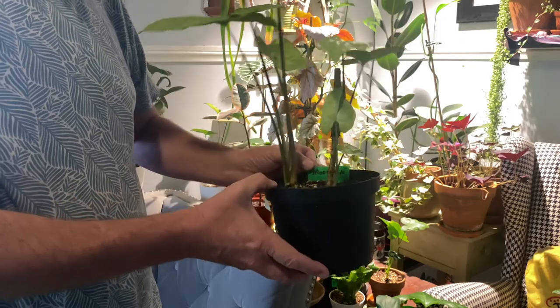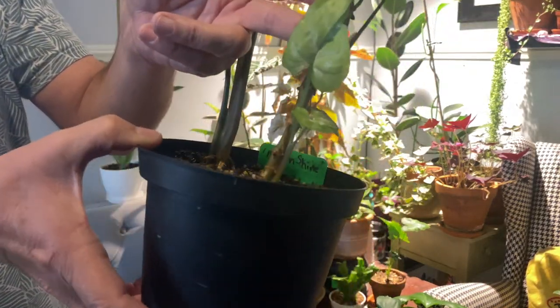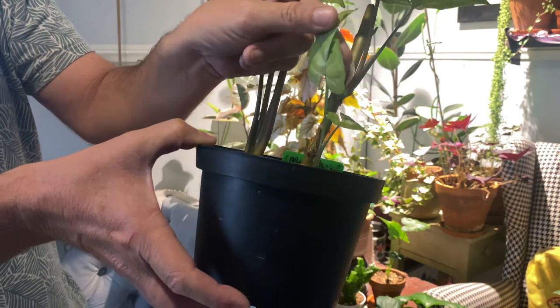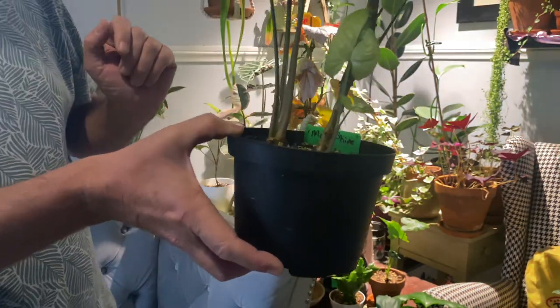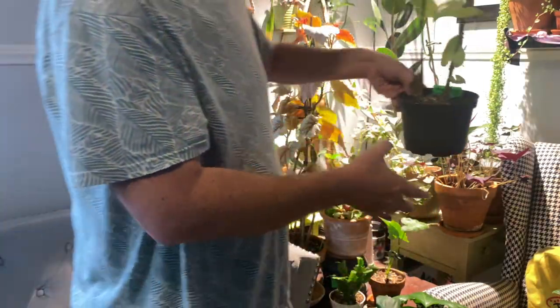And this was given to me by a friend of mine, Christina. But wow, I didn't even notice this leaf. This is kind of interesting. I wonder where that's going. Did I break out a new variegation? Who can say? Anyhow, I'm going to go ahead and put this one down.